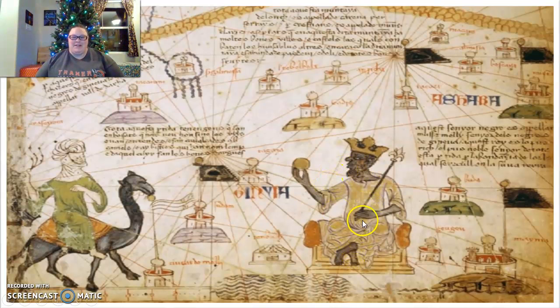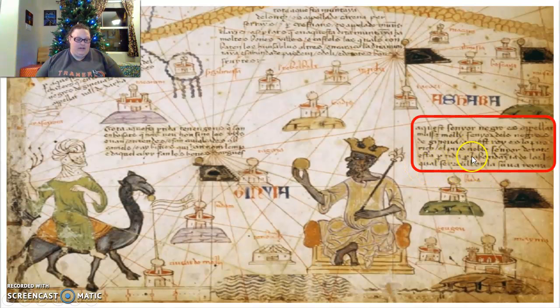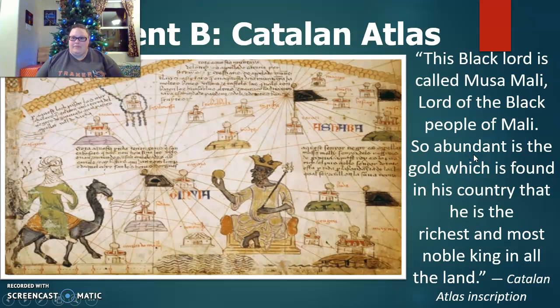Good. That is Mansa Musa. Now you also see a bunch of writing. All of this is in medieval Spanish. I don't know about you, but I don't read medieval Spanish. I don't read medieval English, much less medieval Spanish. So we are going to zoom in on this part right here, and we are going to translate it.